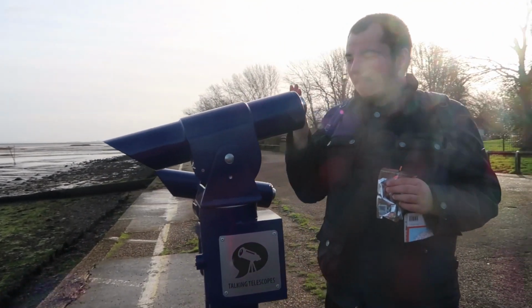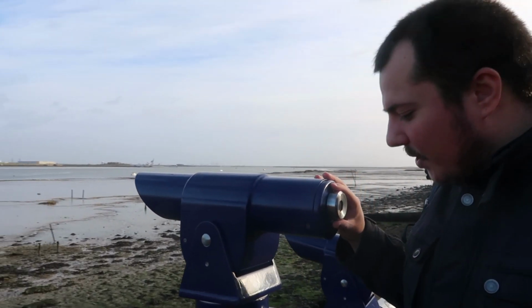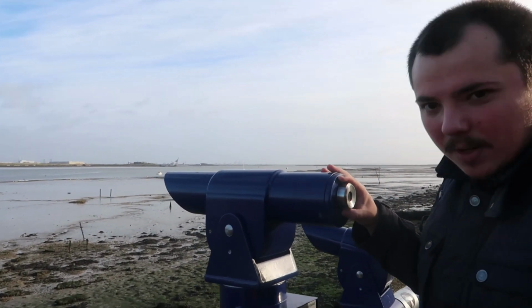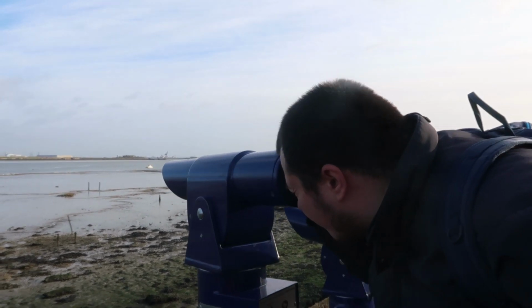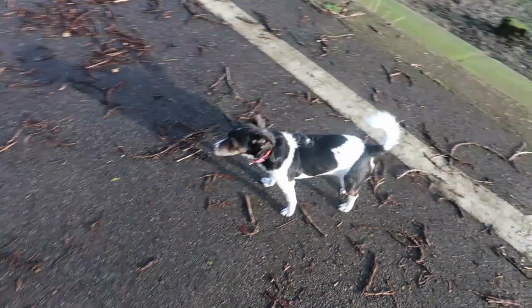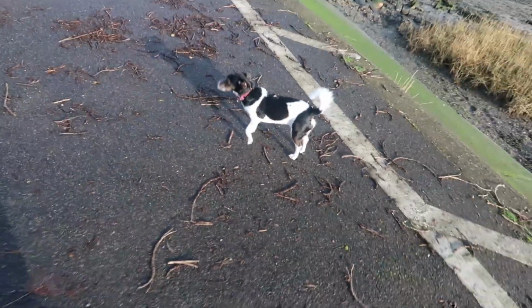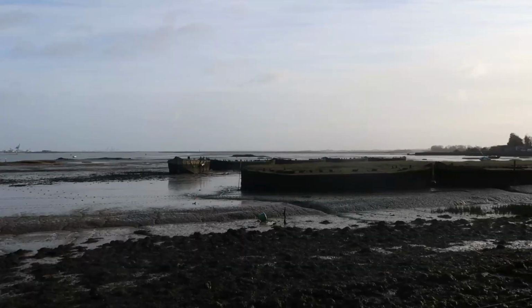I'm impressed. This is for free. You don't have to pay to see the view, and it tells you lots of information when you click on the buttons down there. Yeah, it's a beautiful day. Beautiful day.